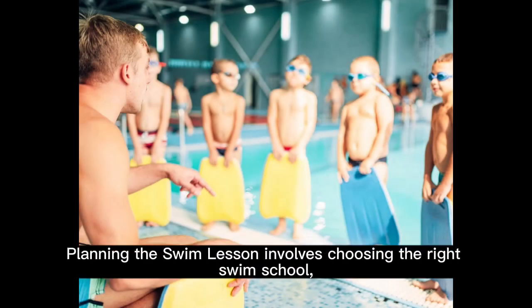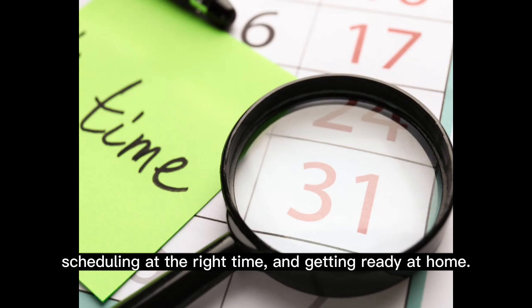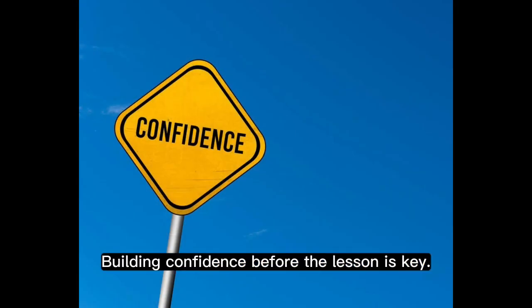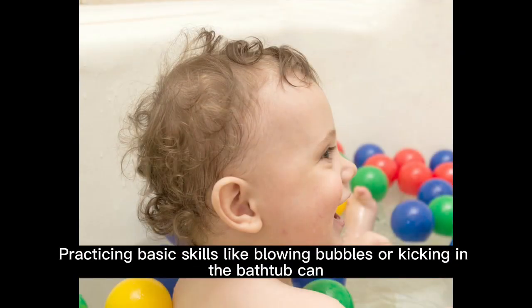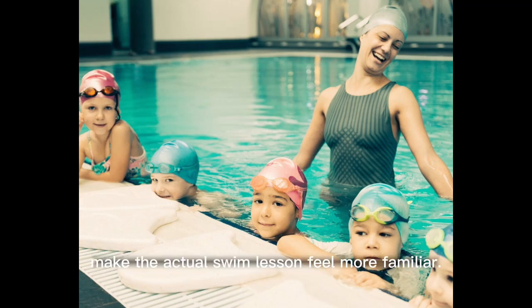Planning the swim lesson involves choosing the right swim school, scheduling at the right time, and getting ready at home. Building confidence before the lesson is key. Talk to your child about what to expect and use positive language. Practicing basic skills like blowing bubbles or kicking in the bathtub can make the actual swim lesson feel more familiar.